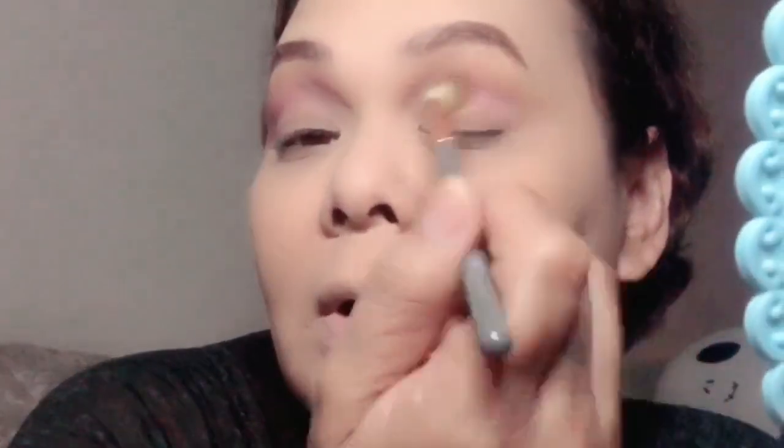and then I want to use this lilac shade here. Put it on the brown one that we put. See, it's over there. Take your time to blend. This is a very easy palette to use. It's so easy to work with and it's blendable.